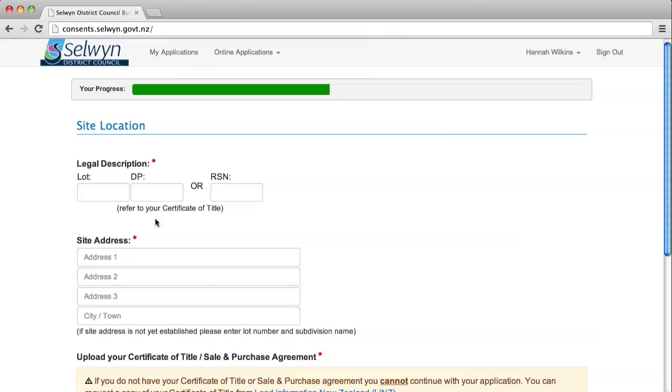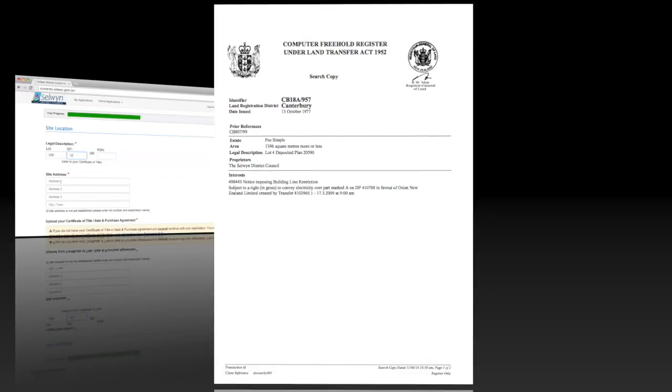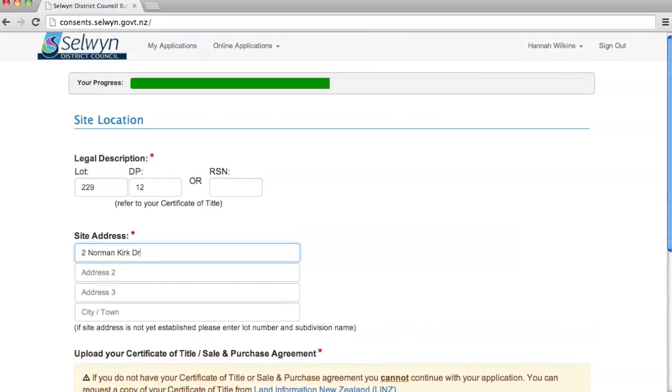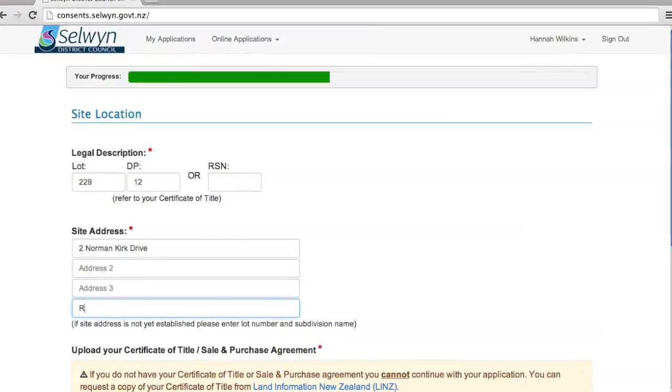Now we need to know about where you plan to build. Simply add your lot number and DP. You'll find this on the Certificate of Title or Sale and Purchase Agreement, which you'll need a copy of. Then fill in the site address. If you don't know what the exact address will be yet, you can enter the lot number and subdivision name.